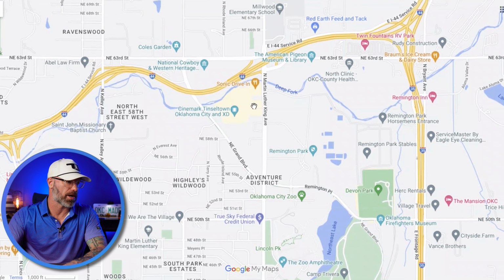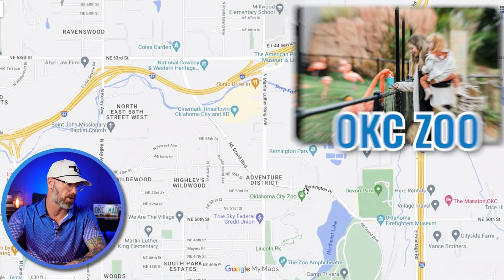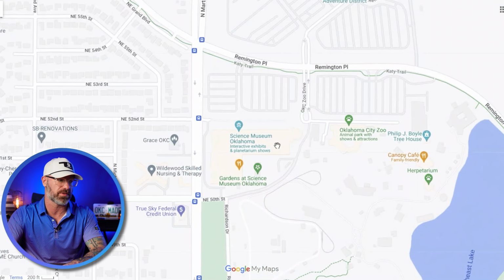And then in an area nearby, it's called the Adventure District, which is where you're going to find the Oklahoma City Zoo. And right there by the zoo in the Adventure District is also the Science Museum Oklahoma, which if you're here in the city and you've got your kids with you, go check that place out because the kids are going to love it. You're going to love it.